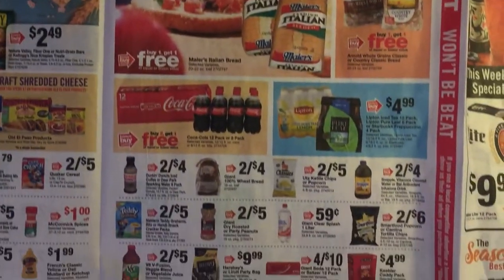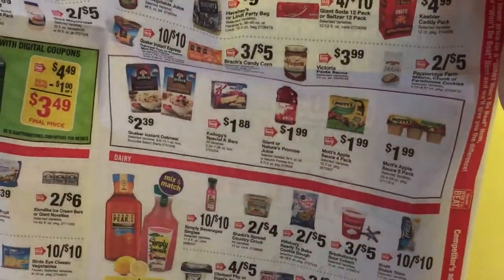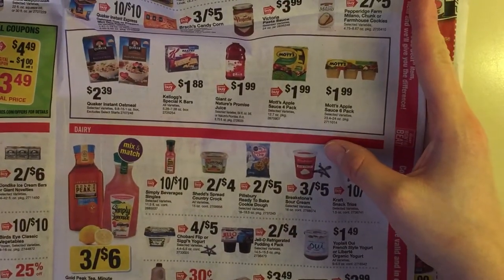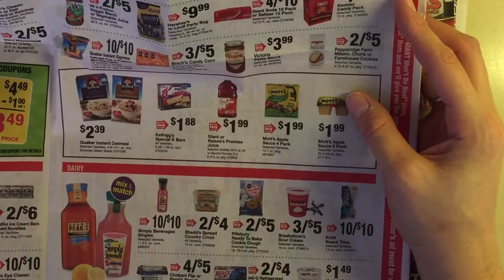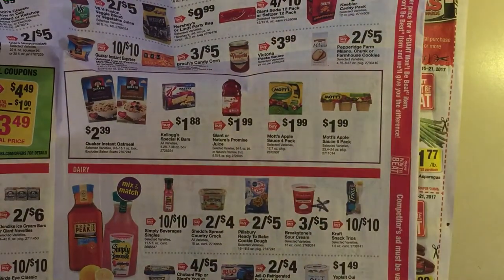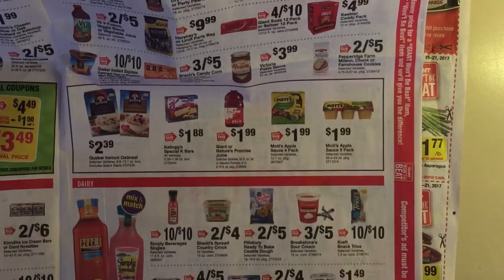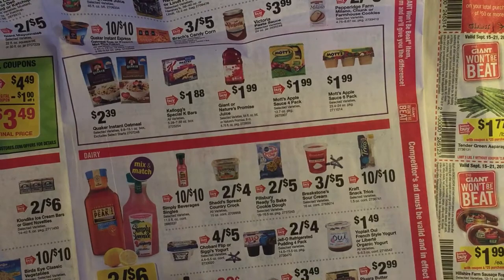Right, this page, I don't see a whole lot on this page here. The Breakstone right here is 3 for $5. I have a 50 cent off that I printed from their website. That should double, making some cheap sour cream. It's off of any Breakstone product. The Chobani, I think I have an e-coupon for that, so I just wanted to mention that. If you purchase this Gold Peak or Minute Maid, $2, that's a pretty good price for that.